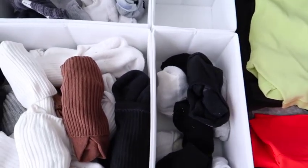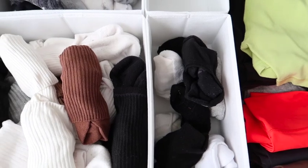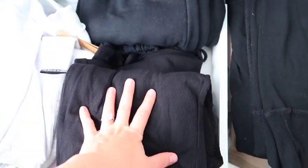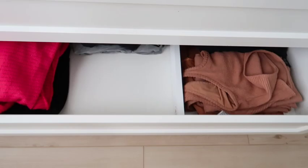And then these organizers here are amazing because they fit perfectly as well in the IKEA pack drawers. And then I put all of my socks in this one. I put all sorts of stuff. And I also use my organizers here for my pajamas and other sets of clothing. And then the same thing down here for more pajamas, just to give them nice separation.